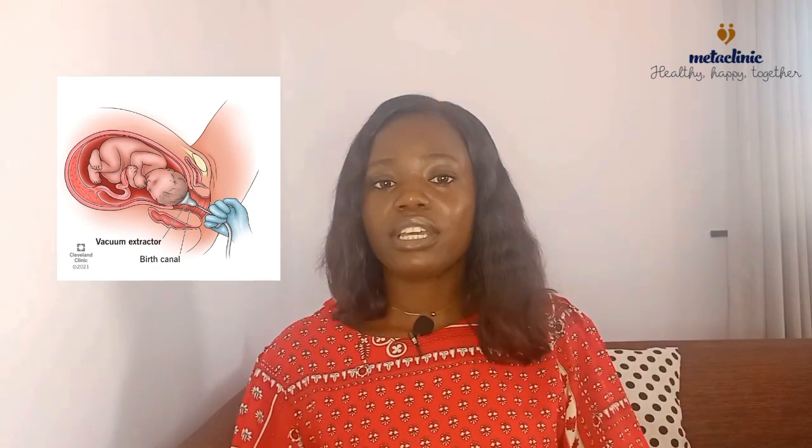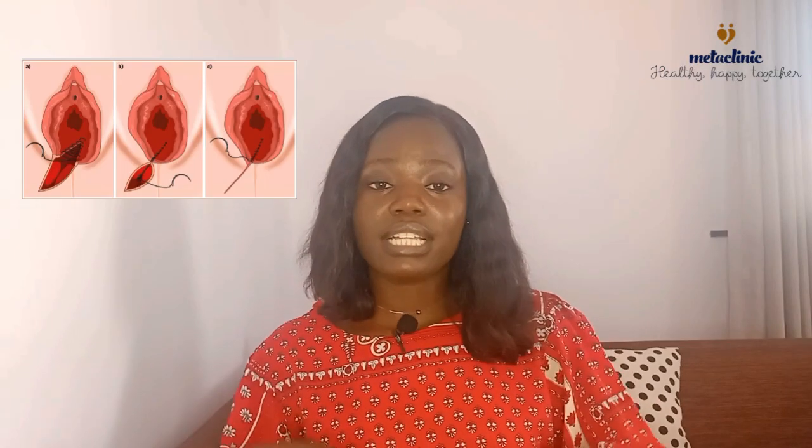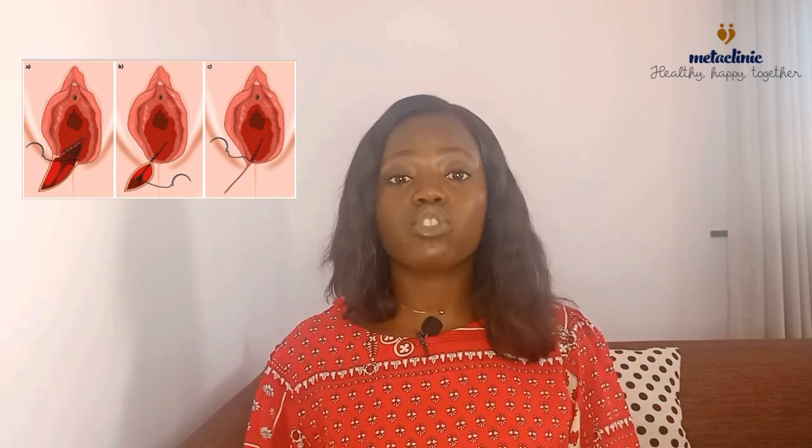The second form of assisted vaginal birth is the vacuum extraction. So here a suction cup is placed on your baby's head and is connected to a pump. So as you push gradually, the pump helps to bring out your baby from the birth canal. The third is called the episiotomy. This is a small surgical incision that is given in your vaginal tissues, and this is done to create more space for the baby to come out. It's usually done in cases where there's a fetal distress and your perineum is tight and your baby is larger.